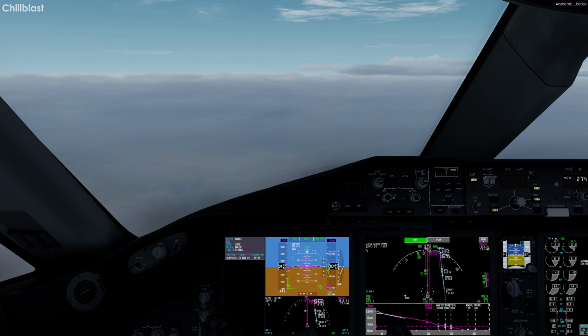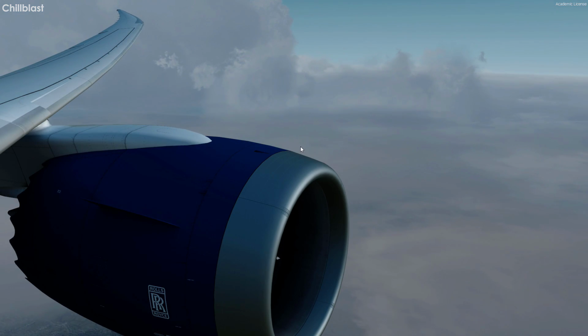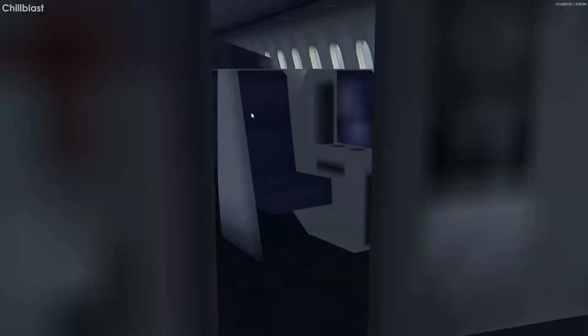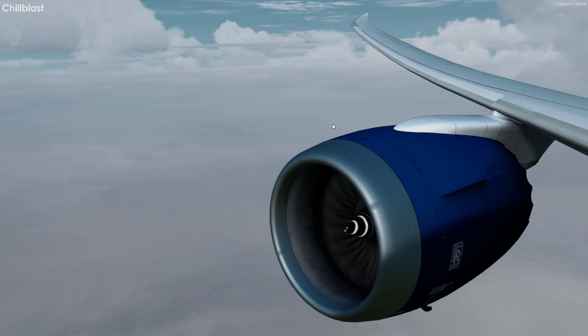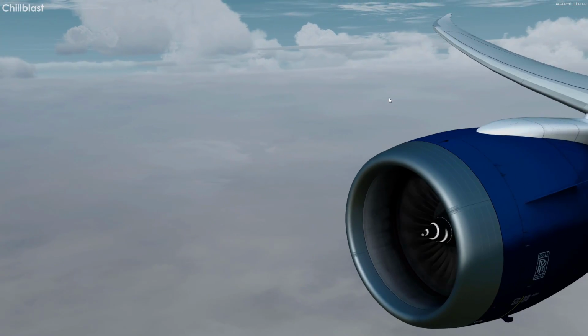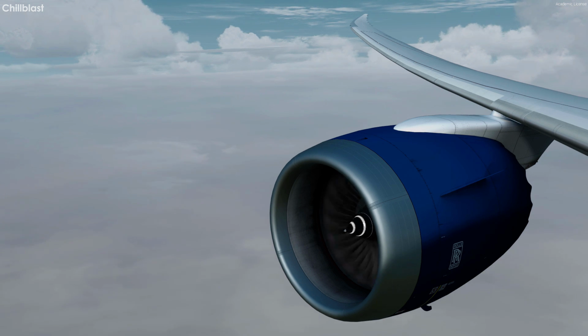That seems to be alright then. Right, on the speed brake for landing already. 10,000 feet. Or 10,640 feet. And I guess we can just look at a wing view as we descend. There's not much to do now other than look at the views, but there's clouds everywhere, so you can't really admire the views other than the engine, which is just an awesome view actually.